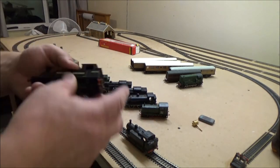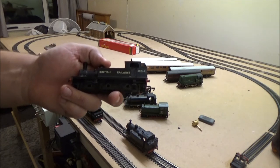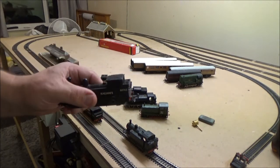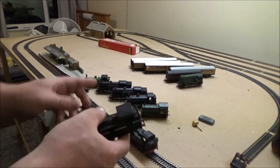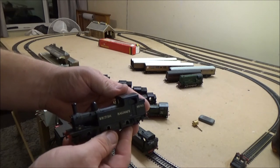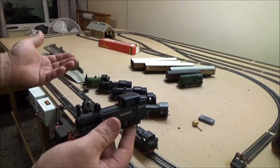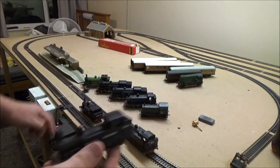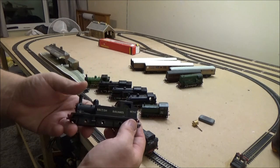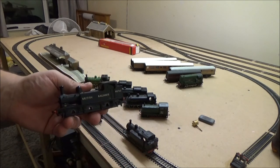And I saw this on eBay for less than £10. Put a bid on it. I think I got it for £9 something. And I've just remembered it was from that same seller I got the 08 and the Duke of Sutherland from. And it was advertised as having a tight motor. So I thought, well, if all else fails, I can just take the wheels off of this one and put them on this one, because they're both mainline, they're both exactly the same. And that's exactly what I've done. But this one runs fine, I couldn't find nothing wrong with it.